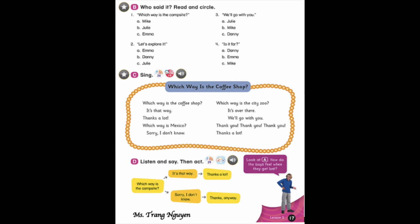Page 17. D. Listen and say. Then act. Which way is the campsite? It's that way. Thanks a lot. Which way is the campsite? Sorry, I don't know. Thanks anyway.